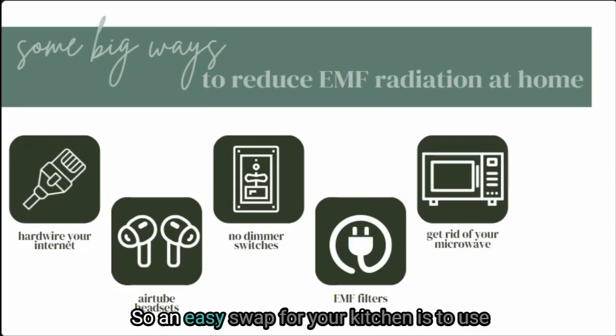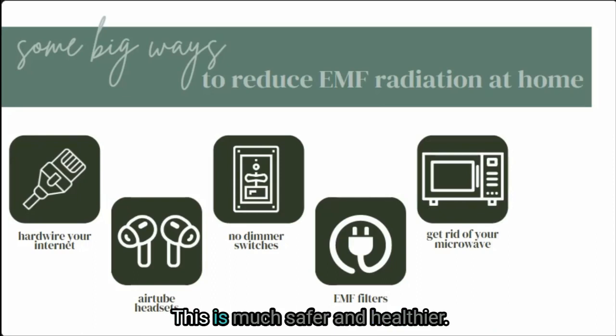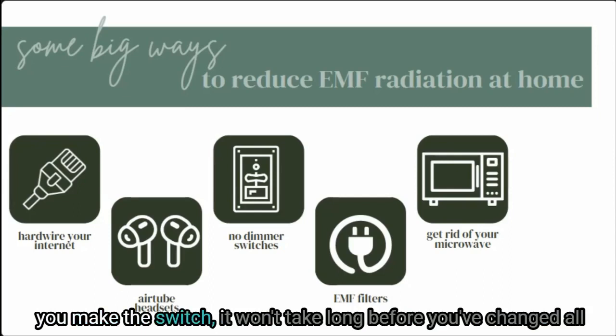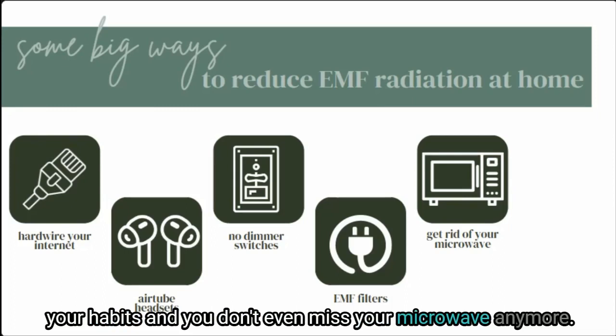So an easy swap for your kitchen is to use a toaster oven rather than a microwave. This is much safer and healthier, and it's a great way to heat up your food. And chances are once you make the switch, it won't take long before you've changed all your habits and you don't even miss your microwave anymore.